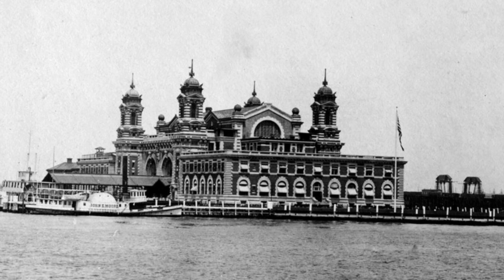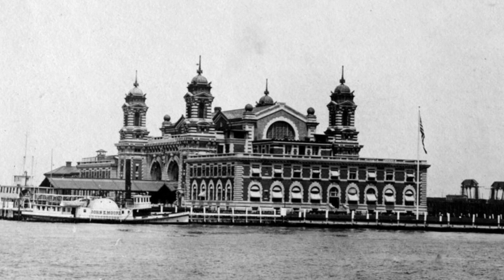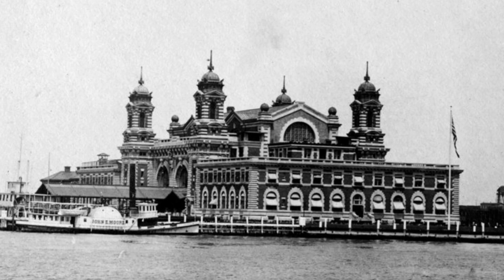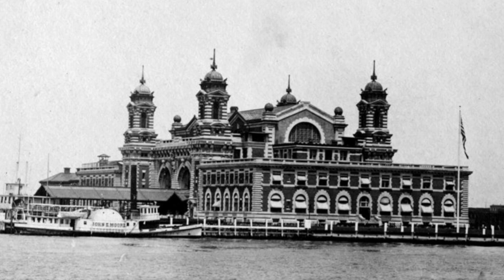From 1900 to 1914, the peak years of Ellis Island's operation, an average of 1,900 people passed through the immigration station every day. Most successfully passed through in a matter of hours, but others could be detained for days or weeks.